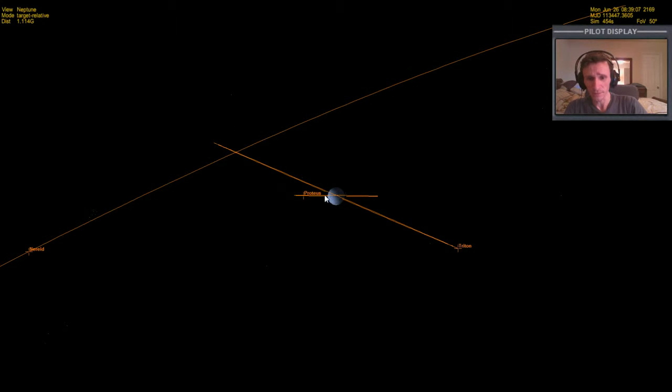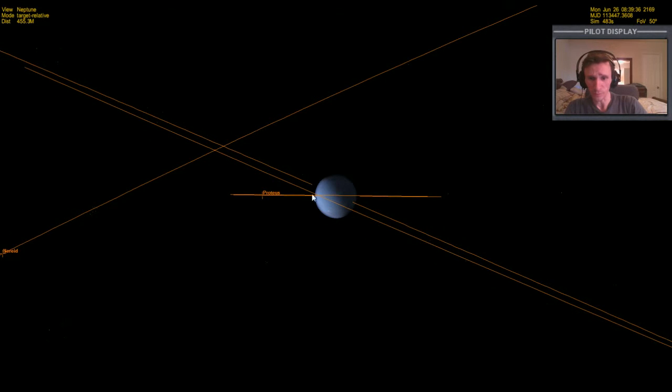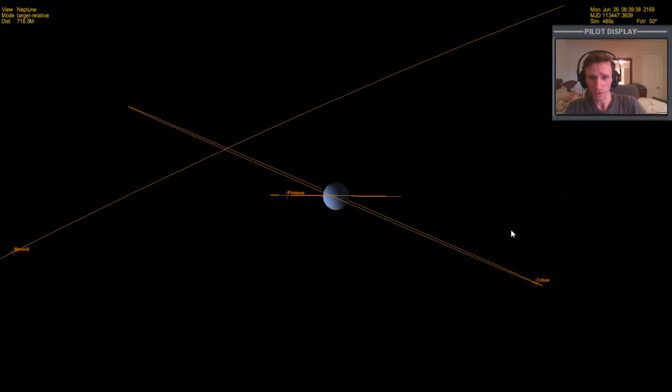So then I leave Neptune, I come way out here, and I raise my periapsis on the other side. So now I'm in orbit around Neptune, and I've got an apoapsis out here and a periapsis over here. I'm in a plane around Neptune that would be more like Proteus. I would have a plane that would be almost straight across.